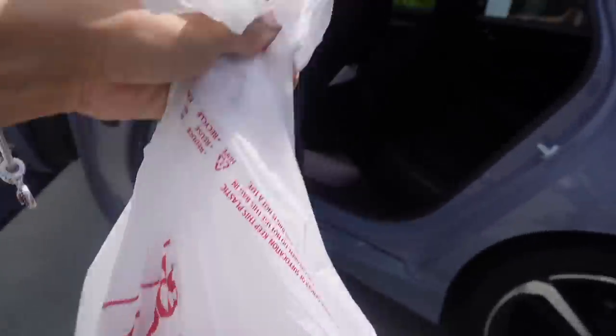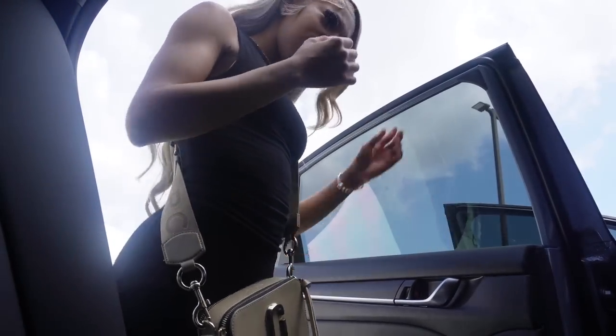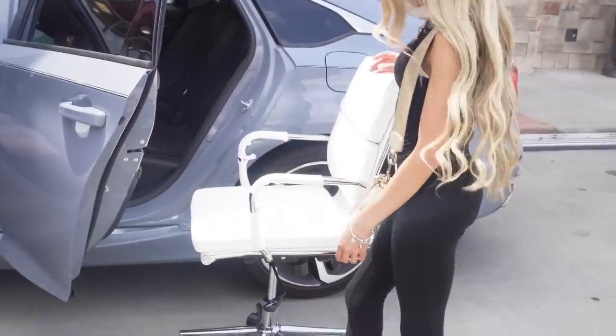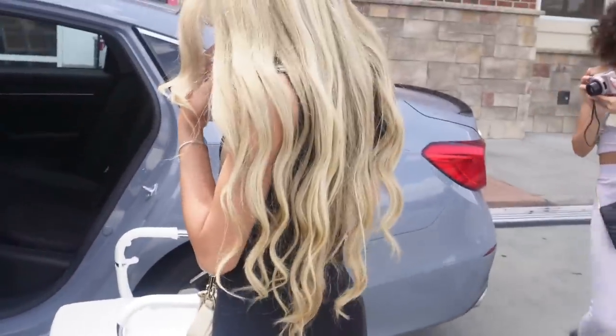Let me go talk to them about this chair. This is my candle and my extension cord. I'll put this over here. Actually, I'm finna put my computer and stuff in the trunk. Put this jacket in the trunk. Yeah, please. I hope this fits in here. It can't fold or some shit. That's what I'm saying. I thought it was gonna take it apart. Come on. Damn.